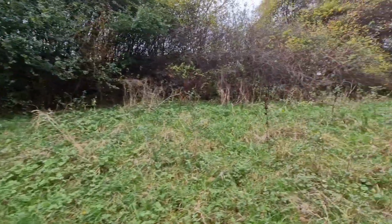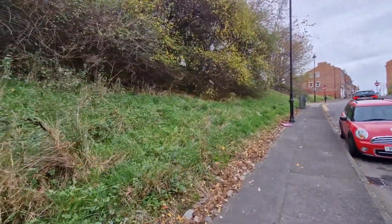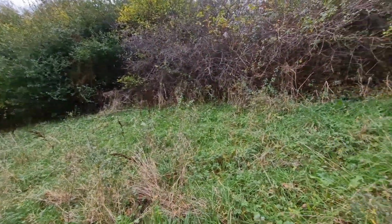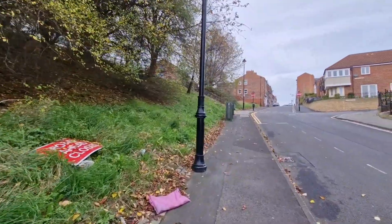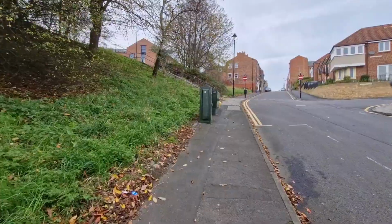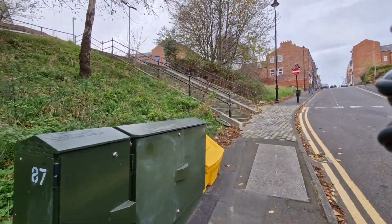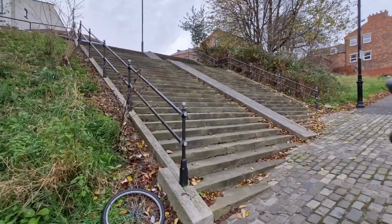Things we used to do when we were kids. Don't see kids doing that these days, do you? Probably inside playing on the Xboxes or something like that. But I used to spend all afternoon here just sliding down the bank and going back to the top, sliding down again. Great fun. But these stairs I'm coming up to here are called the Tiger Stairs. How things change. These are the Tiger Stairs. Another old part of Shields.